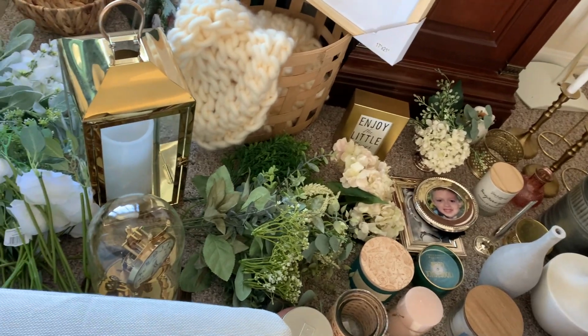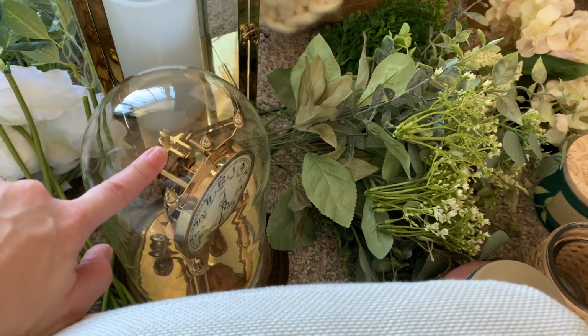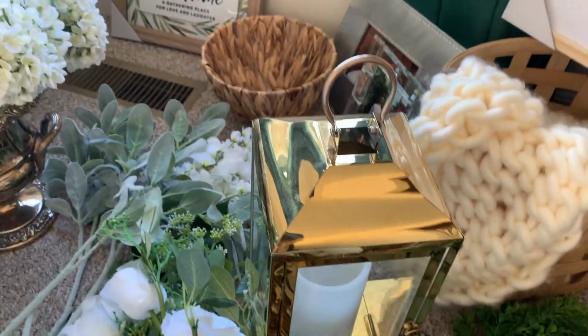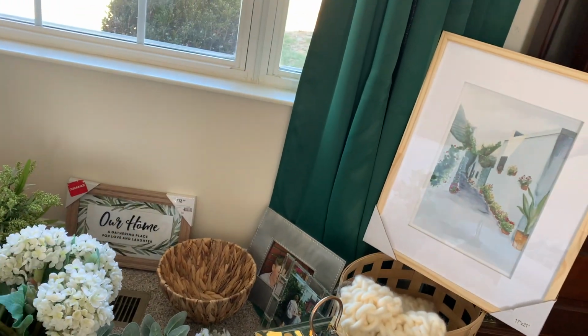And then it's all old florals that I've had. This little clock is actually my mom's. They gave it to me years ago when they moved and I just found it in the basement, and I thought maybe I would try to add it to the mantle or something. But it's all stuff that I already had. That one was new from my shop with me.